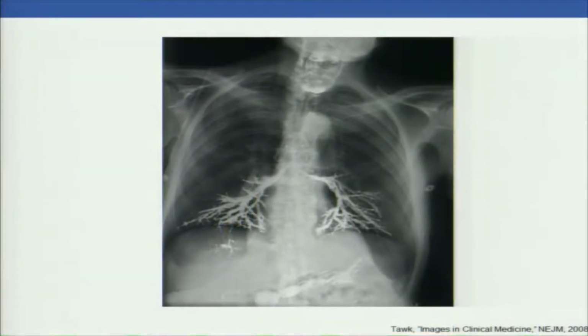So to start with a case, I've got a chest x-ray to post up here and test your chest x-ray reading knowledge. Does anybody notice anything unusual or abnormal? This is actually a chest x-ray taken from the Images in Clinical Medicine series from the New England Journal of Medicine of a patient who actually aspirated barium during a barium swallow. Now, the purpose of a barium swallow is not to outline the lower respiratory tract, but it does provide a visual for the physiology of what we're talking about.